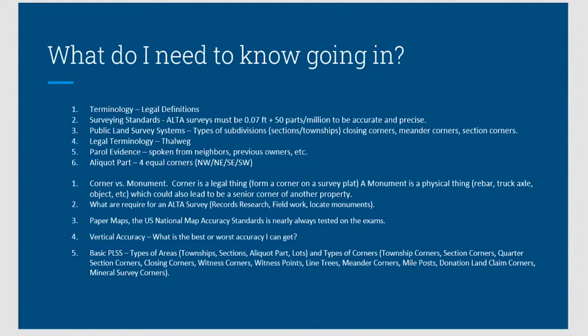Paper maps, U.S. National Map Accuracy Standards. It's almost always tested again. Make sure you know where to review. Make sure you know all the information on it so that you can either find it again on the form or sheet that they do provide you online, or you can look it up prior to, just like ALTA standards, knowing those. It's going to be the same thing for your national map accuracy standards.